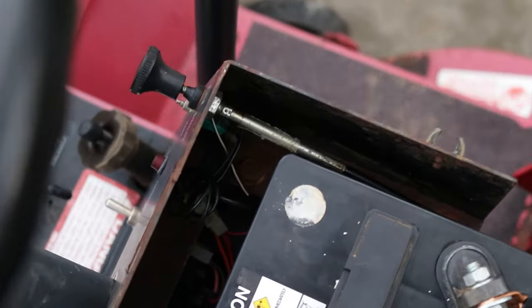It works. I took the valve cover off. Everything looks like brand new in there. This exhaust is toast. It's going to have to go. It blew it out. I don't know why.